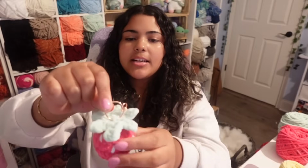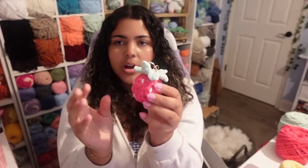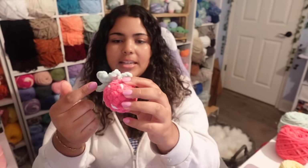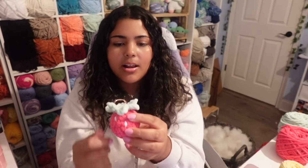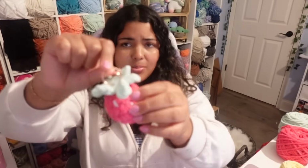So what I did is, because you sew the leaf onto the strawberry, you have your strawberry that's finished, you have your leaf. So what I did was I sewed it onto the top of the leaf, and then with the same piece of yarn, I sewed it onto the strawberry. So it's like on there. This one's like on there so good. Then I decided to do some little fruit slices.